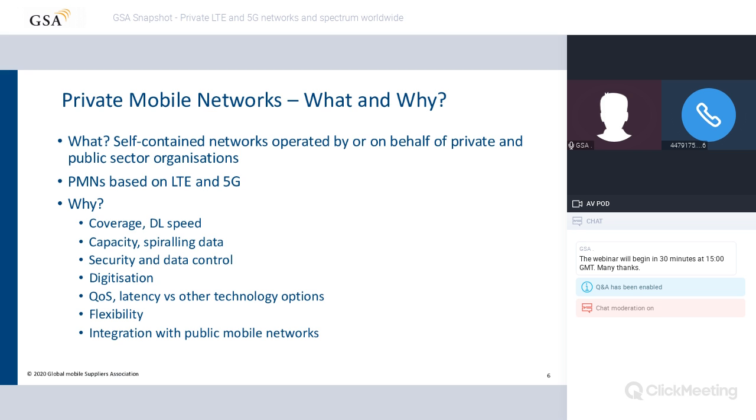But by and large, the networks we're talking about here are for the private usage of companies and public sector organizations. And our analysis here covers private mobile networks based on LTE and 5G. We're not considering here alternative legacy technologies, of which there are a number. We're focused very much on LTE and 5G, and in the future we'll be looking at 5G standalone.